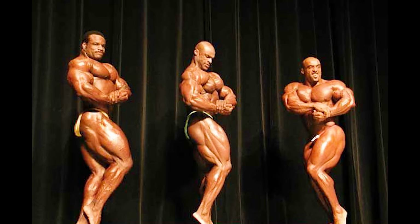Now, let's move on to the side chest pose, arguably the best pose to show off density and general thickness. Unfortunately, this is the only image we have of the pose of all three of them on the same stage, and the angle isn't the most ideal, but there's still plenty to break down. Right away, Ronnie Coleman in the center looks like an absolute tank. His pecs are bursting with size, and even though he's slightly turned downwards, you can still see the crazy striations and immense thickness that make his chest so dominant in this pose.